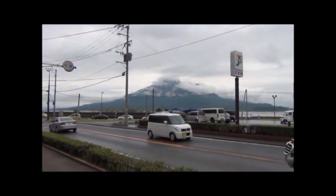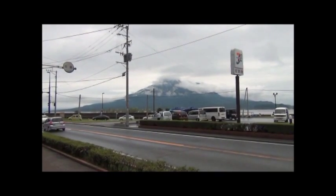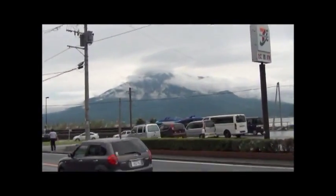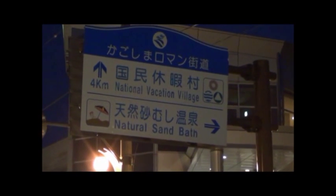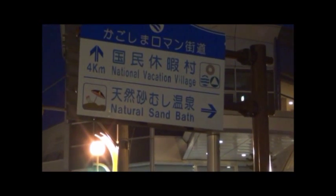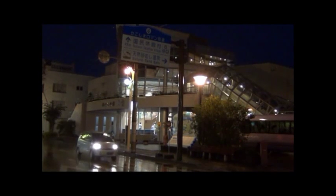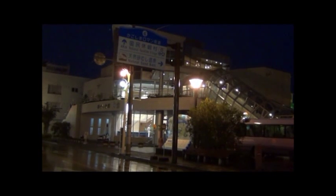In front of us is a famous Sakurajima. Today it's a bit cloudy, but still visibility excellent. But luckily, today there is no eruption. The Japanese call this facility Tennen Tsunamushi Onsen, or in English, natural sandbath. This is a facility to check in, and you will come down to the beach side to enjoy sand bathing. Very special types of spa resort.